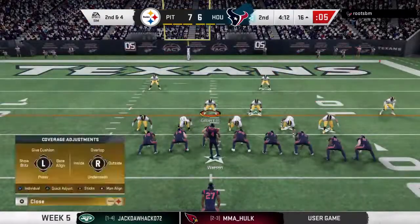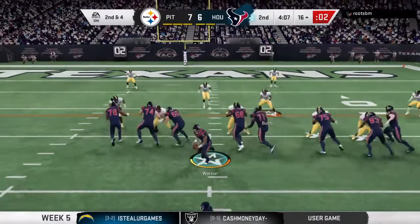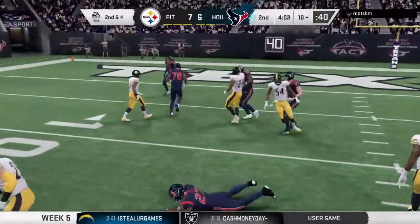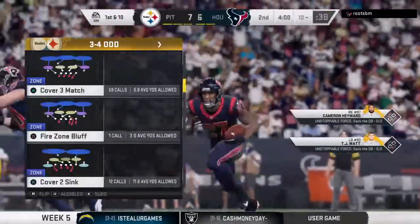Right. 6 yards on that last play. Here's 2nd and 4. Hey, here we go. Here's Hunt. And he'll get it here to the 10-yard line. 6 yards the pickup, and that's a 1st down.